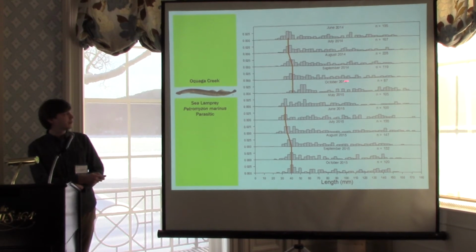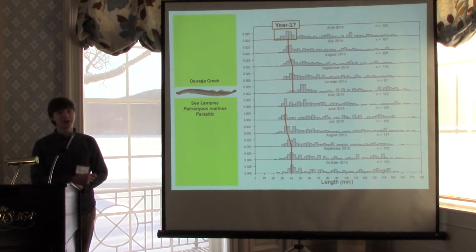This is May 2015, this is October 2014. That is, it's hard to say exactly what year that might be, and I know that because there are actually animals down here. I just don't catch them. They're very, very small and hard to actually get a hold of. But those are probably young of year. We're dealing with animals that appear in the population in August and September, and they're about 11 to 12 millimeters long. But at that point, they're so small, it's hard to actually get an idea about how many are out there.